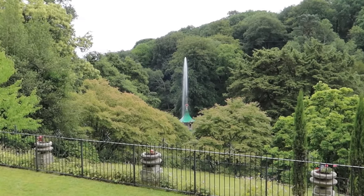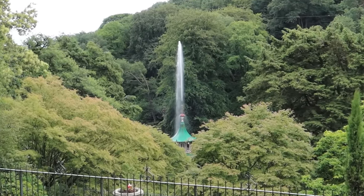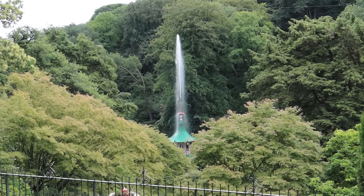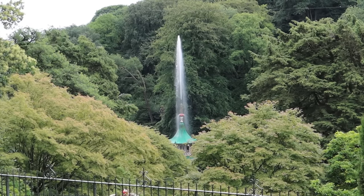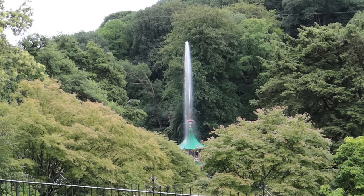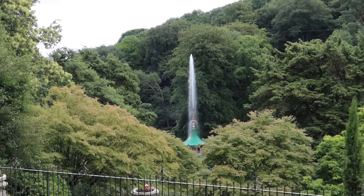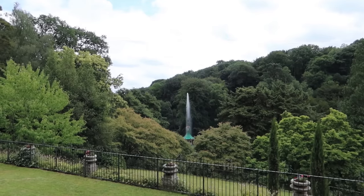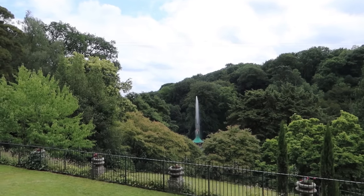It's good to see the Pagoda Fountain's back in action there as well. Not seen it on yet this season. It's really nice to see. We'd heard that it had broken, so they've obviously done the repair works they needed to get that in action, which is good. It's also great when you're on the sky ride going over the top, because it feels like the fountain's going to hit the bottom of the gondola, even though there's probably 30, 40 feet in it. It just feels that way.